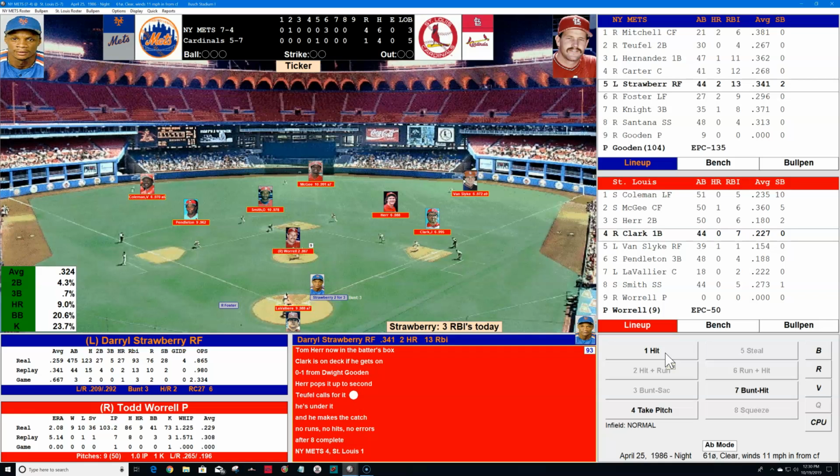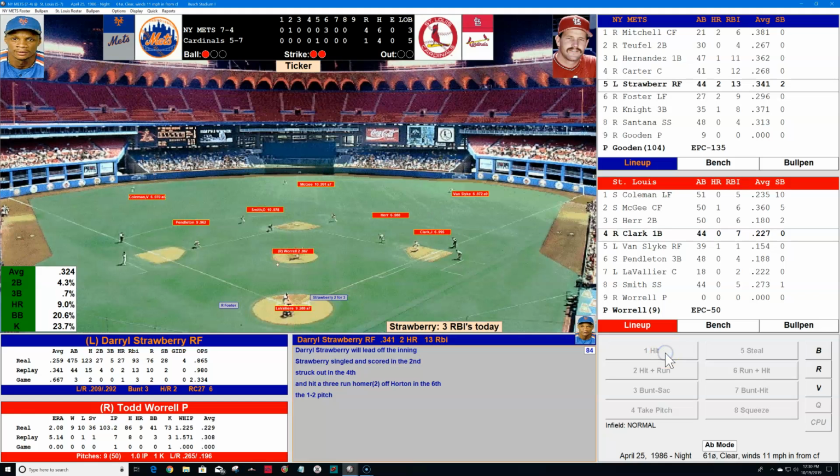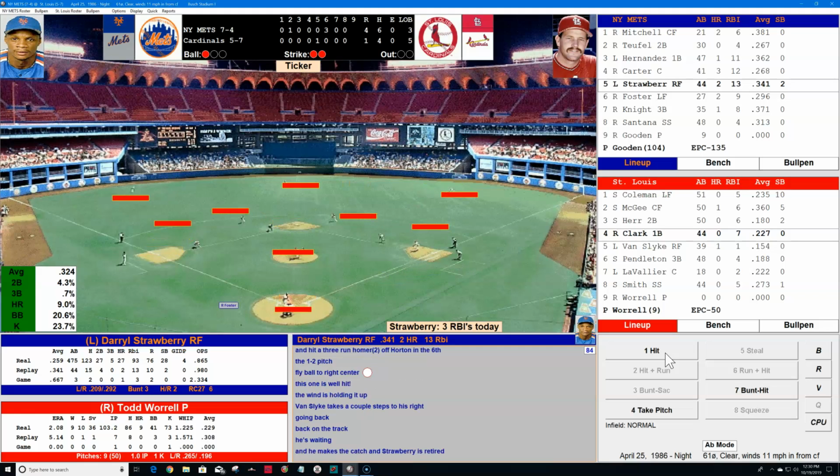We go to the top of the 9th. Todd Worrell still on the mound for the Cardinals. Strawberry will bat. He's having a good day: 2 for 3, and he hit his second home run today. He's got 3 runs batted in so far. Would be great if Strawberry can hit another one here. He bats .292 against the righties. But here's the pitch to the Straw. Straw hits a fly ball to Lake, and he makes the catch.